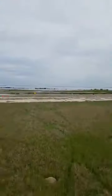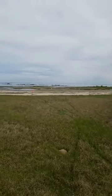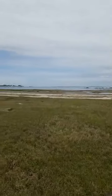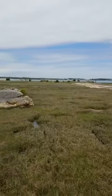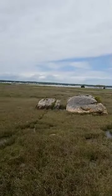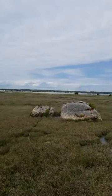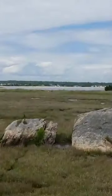Name of the trail that I am on right now is the Cedar Island Trail. And I hope everybody got to see that oystercatcher. I'm gonna pan over and show you Cedar Island. So the trail was the road to Cedar Island. On the other side of that body of water, you can see there's a nice sandy beach over there. That is Cedar Island.